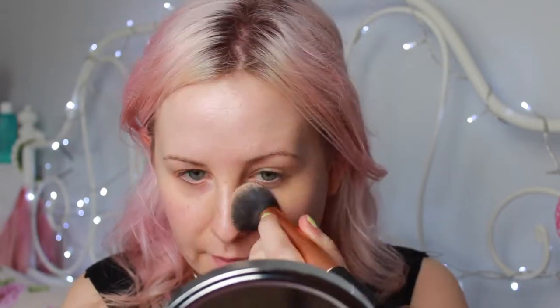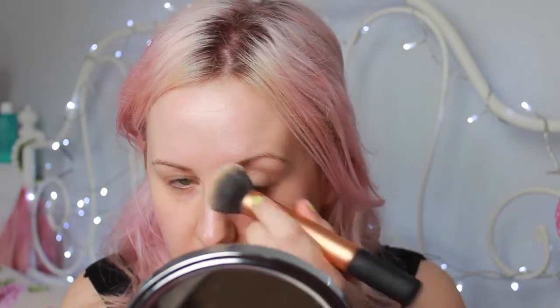So I used the Real Techniques buffing brush to apply this, just because that is the go-to one that I use for quite light, quite runny foundations. This one is quite runny, but it's not like water. It's not like MAC Face and Body runny. And I find that the Real Techniques buffing brush gives really good coverage and blends everything in really nicely, especially with the lighter, more runny consistency foundations. So that's why I chose that.